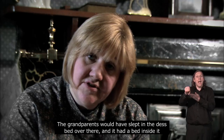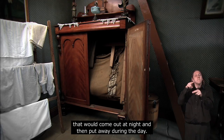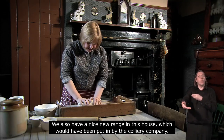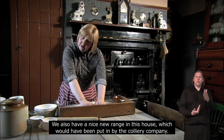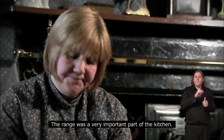The grandparents would have slept in the desk bed over there, and it had a bed inside it that would come out at night and then put away during the day. We also have a nice new range in this house, which would have been put in by the Colliery Company. The range was a very important part of the kitchen.